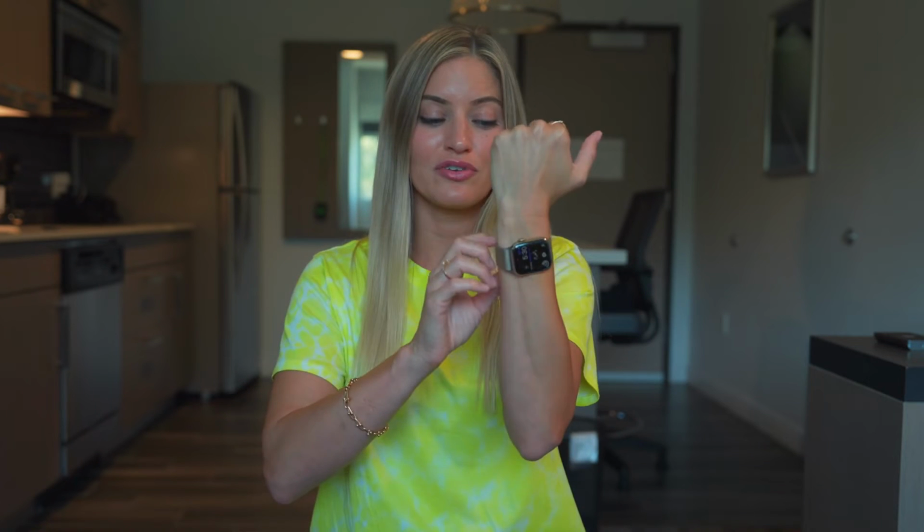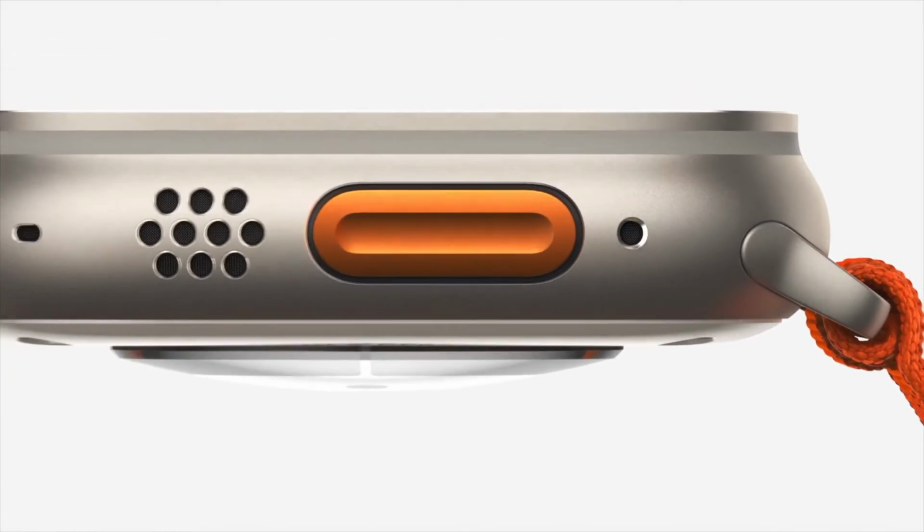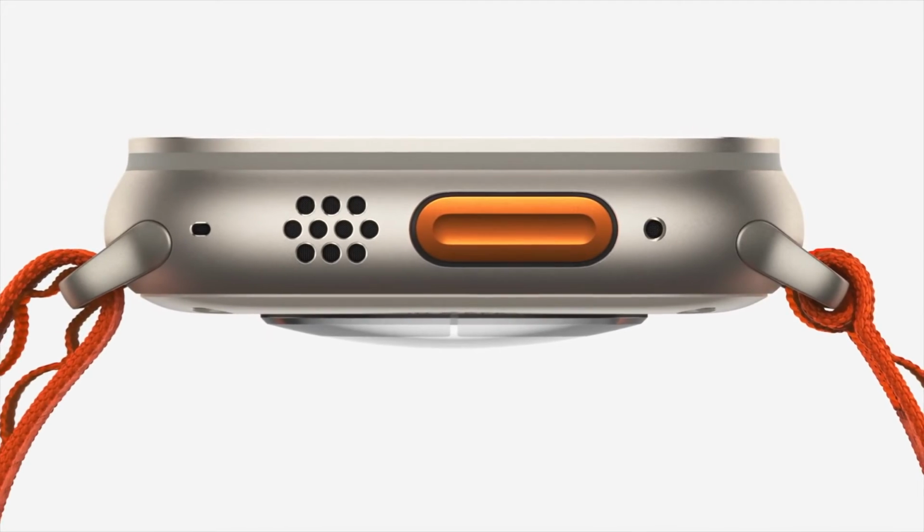And this is the smaller version. So going from this to the 49mm was pretty shocking. Just the touch of the watch face, because it's like a flat design now, it was really cool because it kind of felt like you had a very mini iPhone on your wrist.